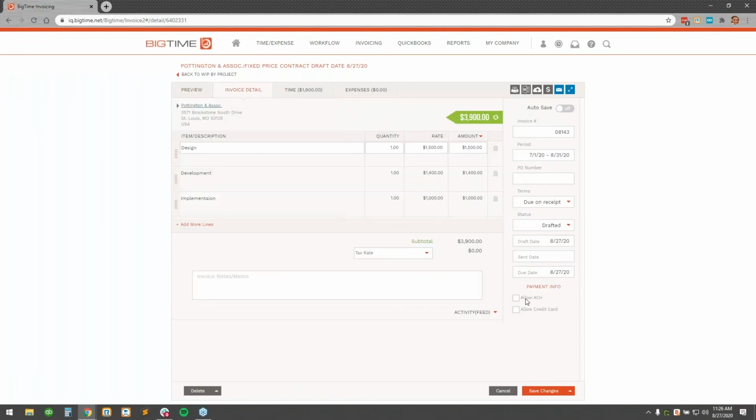Now we can send this just the same. We can allow ACH and credit card and make sure that's good, like the other invoice. That's really how, the two main ways you can invoice out of BigTime, the most popular ones. As I mentioned before, there's retainer invoicing. There's a couple other options for you. You can do item-based invoicing, which is going to be a combination of fixed fee line items and T&M categories. Again, that's another big time saver for a lot of people that try to manage that in QuickBooks.